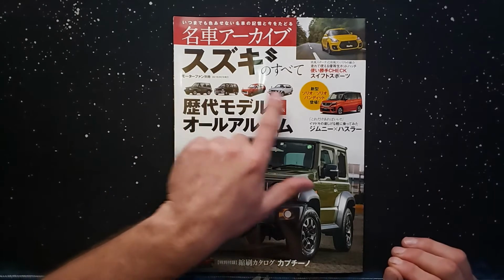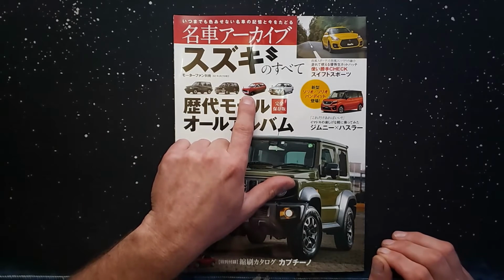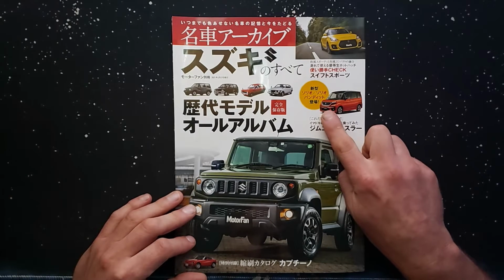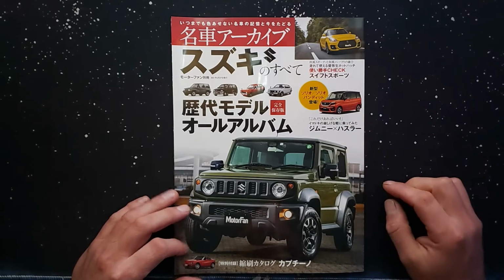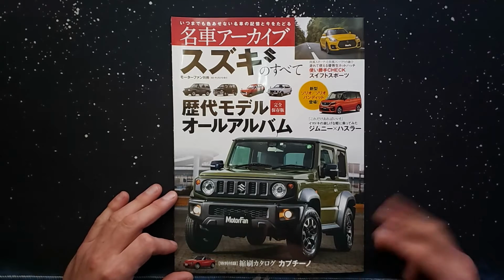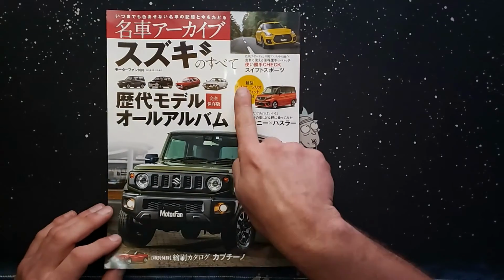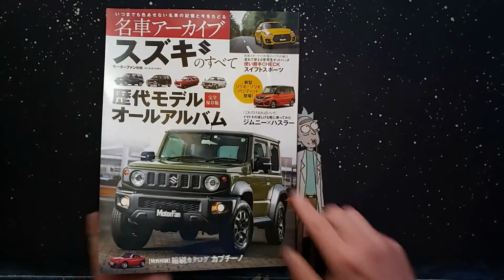We've got a couple of cool Ks on the front. We've got the Jimny, the Alto. I don't know what that is. I think that's a Servo. That's probably a Solio, although it's got Bandit written on the plate there. And we have a Swift up there as well. The classic Jimny on the front. It's not really a classic, let's call it a modern classic. I really like these. Let's get into it. It is a Solio. Look at that. Solio Bandit. Over we go.